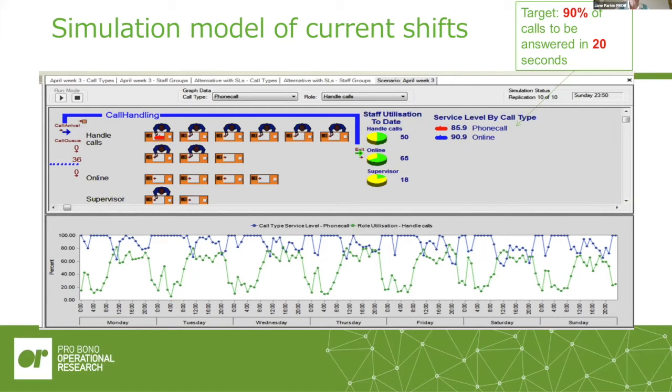So I've got a very complicated looking picture here, which I'll talk you through to see the sort of information that you can get from using a simulation model. So if you look at the little box at the top, they had a target that 90% of calls should be answered within 20 seconds. And one of the first summaries that you can see from this report is that using the staff they'd got, using the shift patterns they got, their service level was 85.9%. So they weren't able to meet the target with the staff they'd got using the shift patterns they'd got.